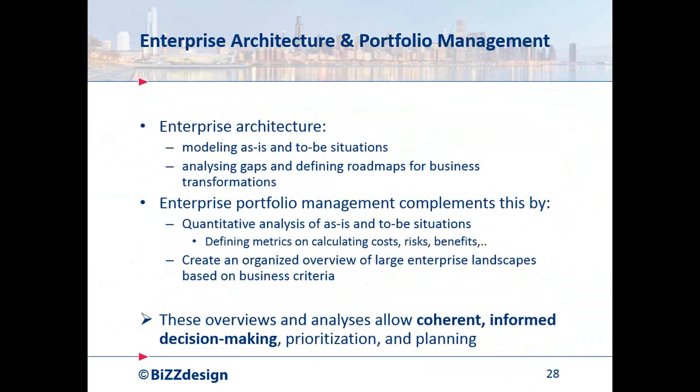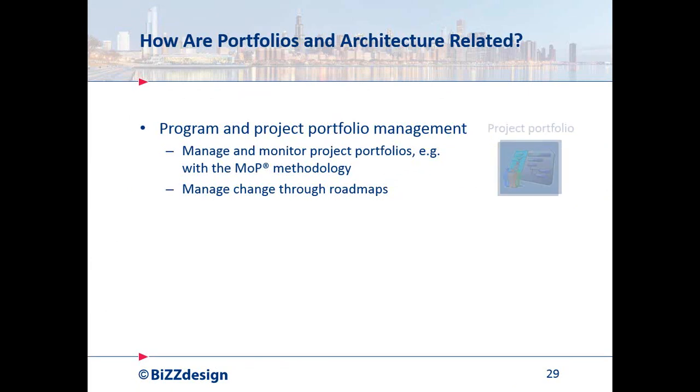In practice, we see that especially program and project portfolio management is not always that related to enterprise architecture. Application portfolio management often is, but project portfolio management is in many organizations pretty standalone. But it could benefit a lot from linking it to the architecture and then integrating that in this larger picture with all these different relationships. And that really allows you to, well, make informed decisions and see the impact of changes in your portfolio management.